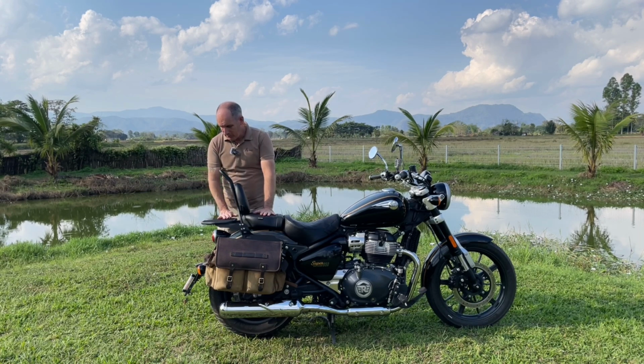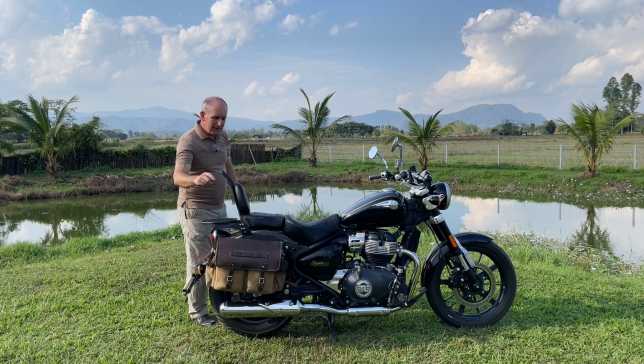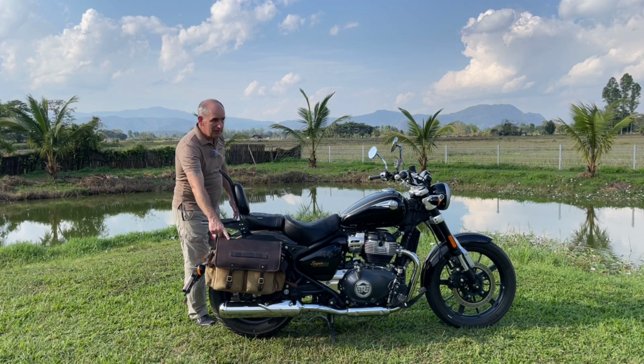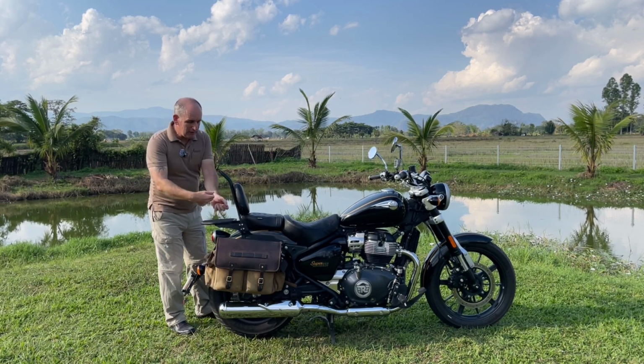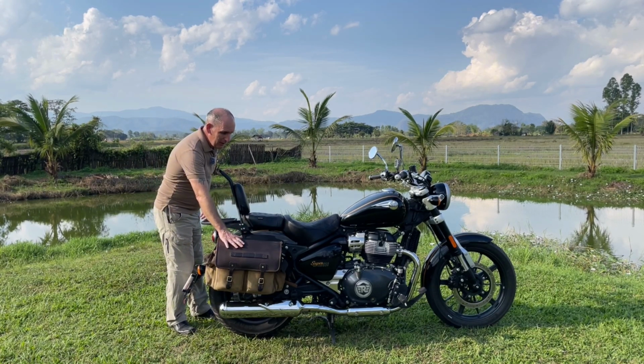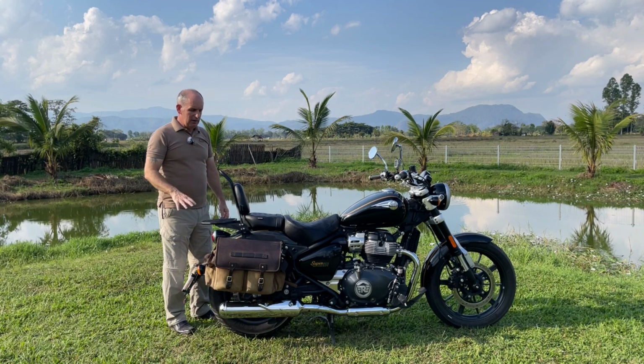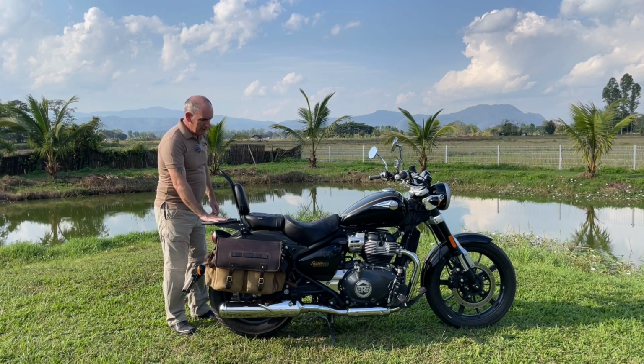And then we've got the added bonus of a luggage rack, which we needed for our waterproofs. If we kept the waterproofs in the saddlebags, by the time it's raining and we're trying to get the waterproofs out, everything's wet. But that way we could keep the covers on the bags, take out the waterproofs quickly, put them on, keep traveling. So waterproofs on the luggage rack is much better.